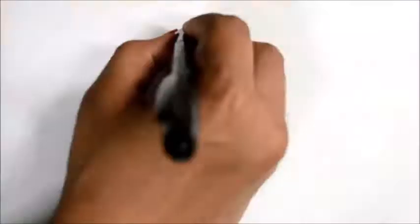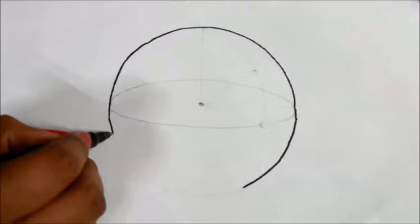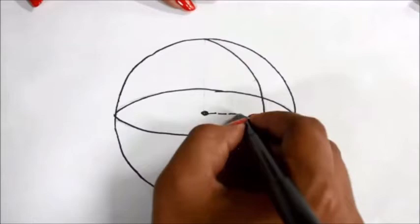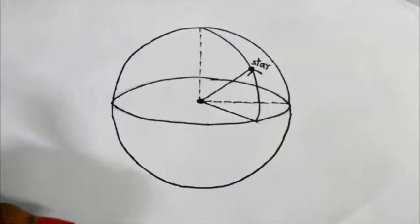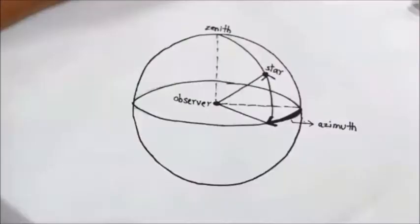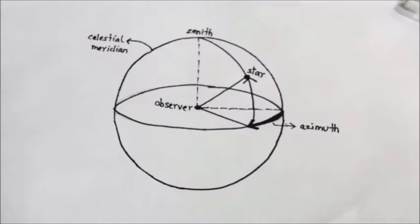An azimuth is an angular measurement in a spherical coordinate system. The vector from the observer to a point of interest is projected perpendicularly onto a reference plane. The angle between the projected vector and the reference vector on the reference plane is called the azimuth.